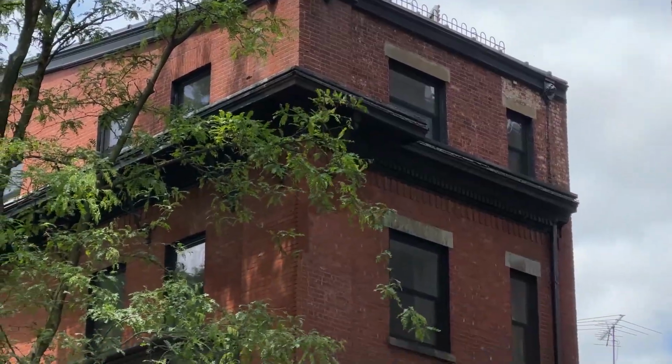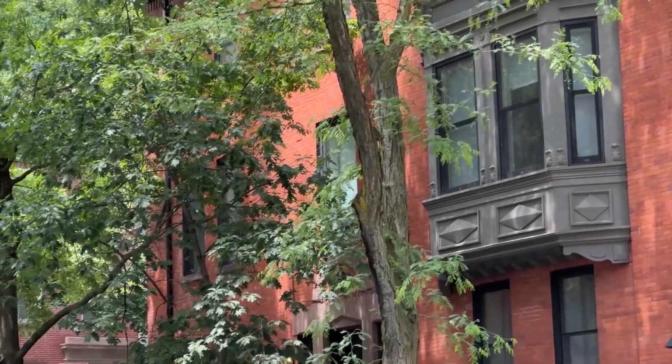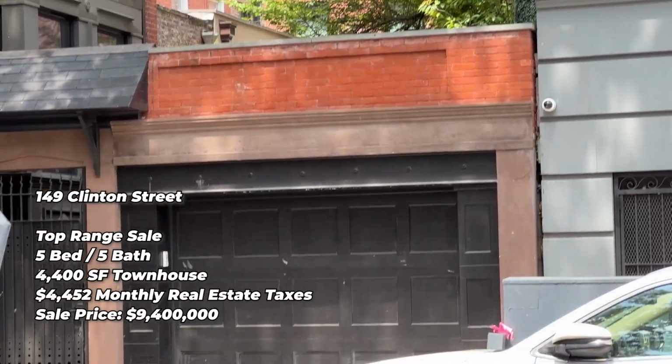All right, so we just reached our last one. This is our bonus one that I didn't tell you about until just a minute ago. But this is 149 Clinton Street. This was the most expensive sale in the last 30 to 40 days. Sold for 9.4 million.